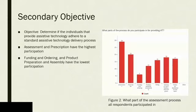As you can see in the bar chart, there is a lot of participation in the assessment, which is where you essentially get to know the person, you understand their strengths, weaknesses. It's pretty much the most fun part of the process, which is probably why there's ample participation in the first step. And there's minimal participation in funding and ordering, where the user or the provider has to figure out how to pay for the technology.